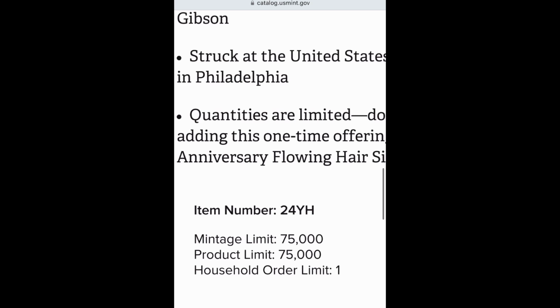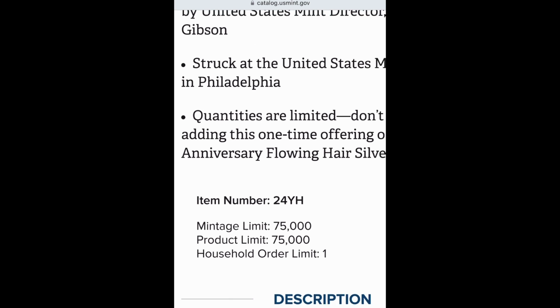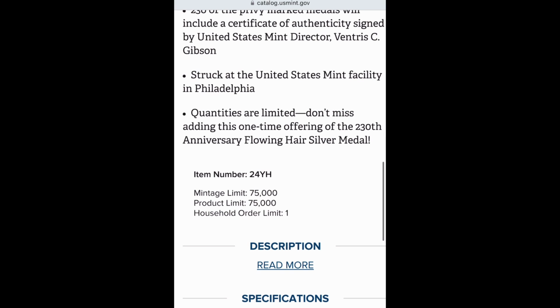Now, here's the kicker: the mintage limit and the product limit is 75,000. So only 75,000 of these. Period. Household order limit is 1. That's very low for the household order limit, and the mintage and the product limit is kind of low too. So you're only going to see 75,000 of these that exist, right? It's not going to have something later, some kind of box set that's going to have one of these medals in there too. No, this is all you're going to get, right?